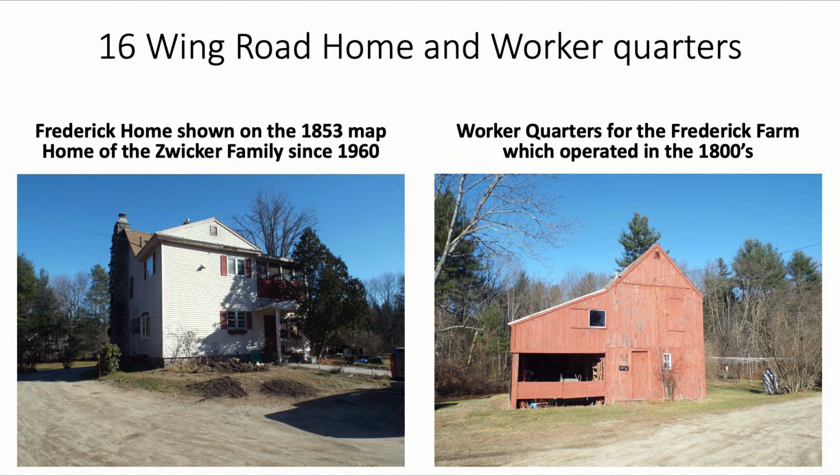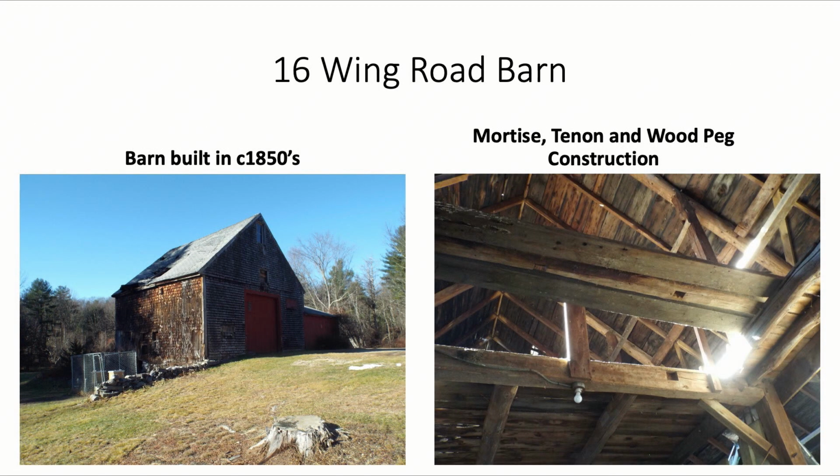It's pretty fascinating looking at the old quarters and looking on the inside of it. It's kind of a storage area now. The next slide shows you the barn that was built in the 1850s, the mortise, tenon, and wood peg construction. Not in very good shape today, but as I said, it's been here for 170 years so far.